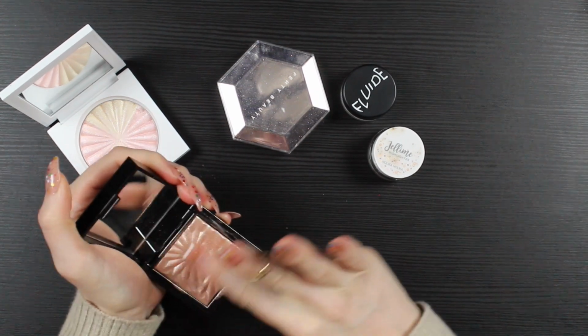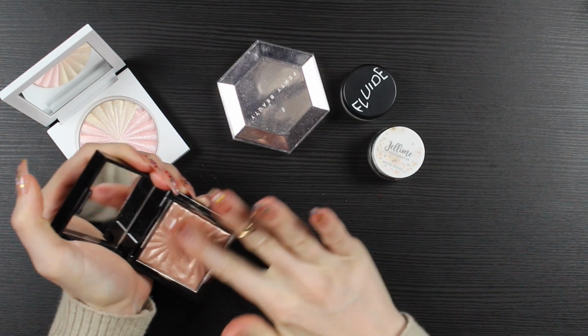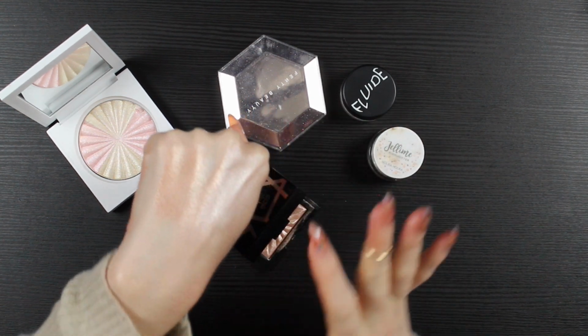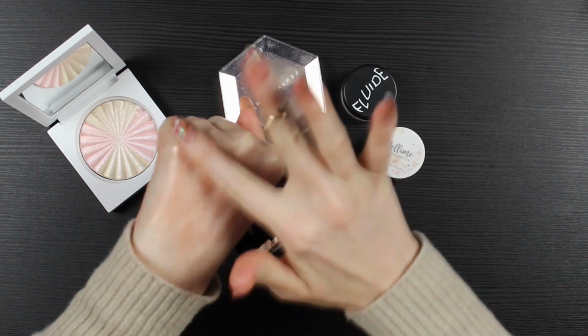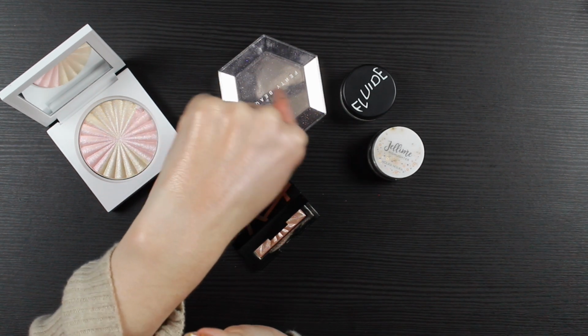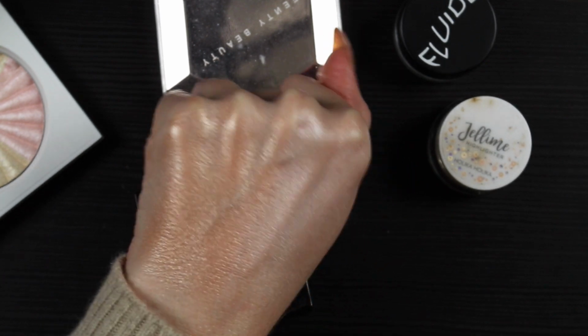Let's look at it next to this Elsie highlight. Oh yeah, this one has more warmth. It's definitely different. Oh yeah, and much more pigment. Gosh, I didn't realize how richly colorful that Elsie highlight was. Huh. This is almost bronzy on me. I've never really thought of it that way.